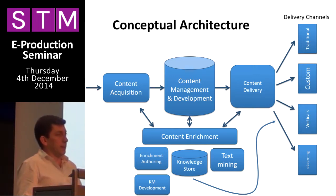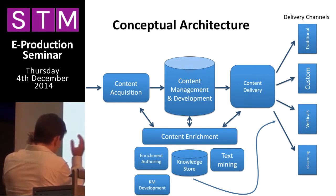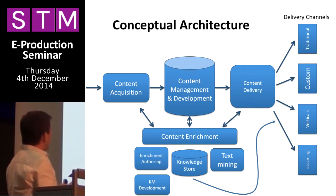So from that, we then came up with this very conceptual architecture. If there's any techies in the room, emphasis on the conceptual. This is not a technical architecture. This is super high-level conceptual architecture. A couple of the key parts about this that are interesting, I think.